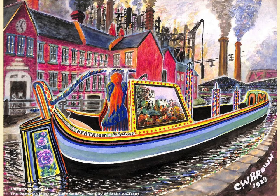Canal Barge, 1928. Canal boats are an often depicted subject based on C.W. Brown's perception of his mother's heritage. The canal boat is called Beatrice. His wife was Beatrice Bailey, a Bailey from Audley, not from Biddulph Moor, where the name Bailey is very, very commonplace. In the 1911 census, they had 6 children: May, Violet, Winifred, William, Rose, and Horatio Stanley. A patriotic family.